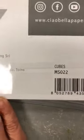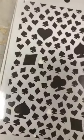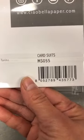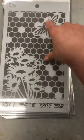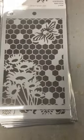Okay, then we have this beauty. This one's called cubes, les cubes. Okay, donc il a l'air comme des cubes. This got to be suits. Okay, card suits. Card suits, numéro 55. Look at this one. Voilà ma bébite. Donc, on trouve un bébite dans toutes les places.